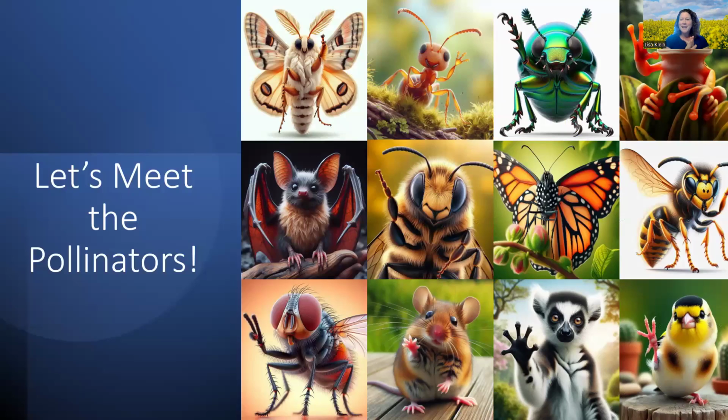So let's meet our pollinators. These are all original AI art, so no worries. I didn't swap them from anybody. But some of these may look familiar from the pollinator census that you just did. But the pollinator census is only really looking at insects. It's not going to look at other animals that do pollination.